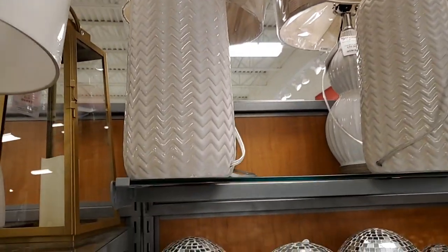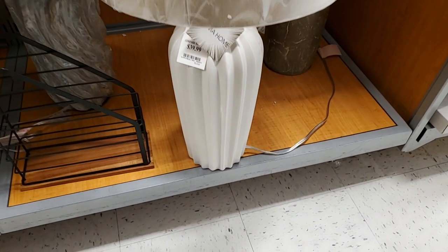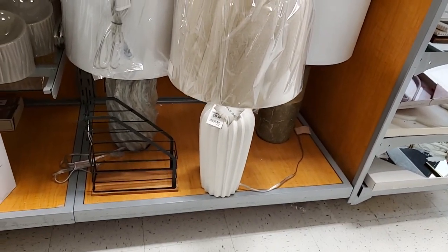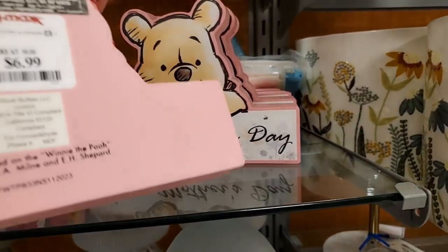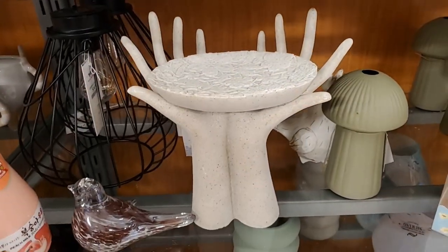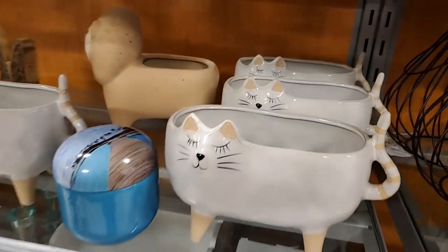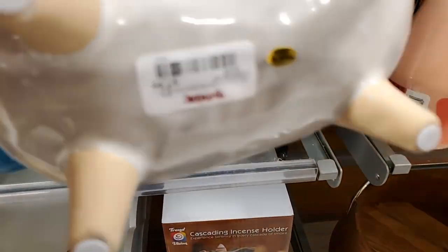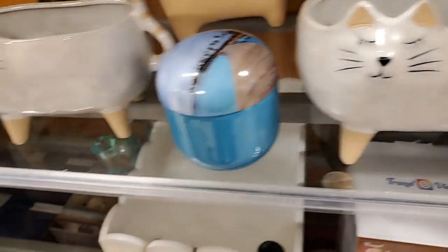Those are nice. I like the kind of herringbone sort of. Pretty. That's pretty. That one is 40. I like it. That's cute. Happy Mother's Day. That's $6.99. It's cute. I like that. It's cool. I like the kitty. $7.99. That would be cute with all the plant or herbs.